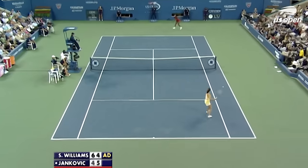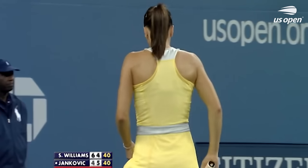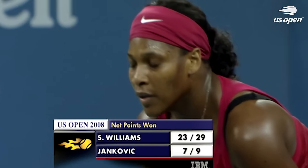Oh, that's good play from Jankovic. And that ball is wide. Another break point saved. Roma likes that effort. Jankovic so precise with her ground strokes. Great placement on all those shots, hitting the ball so close to the line.